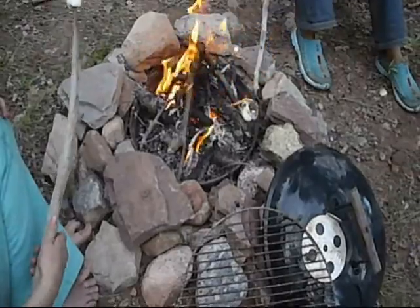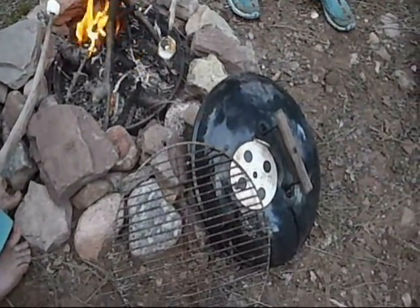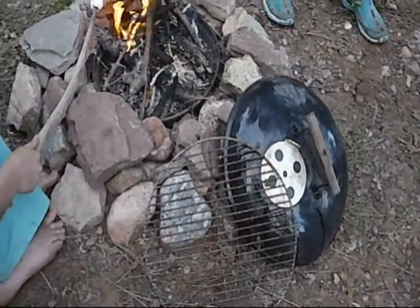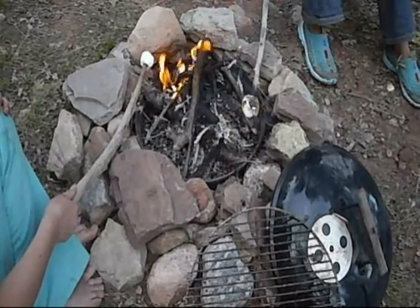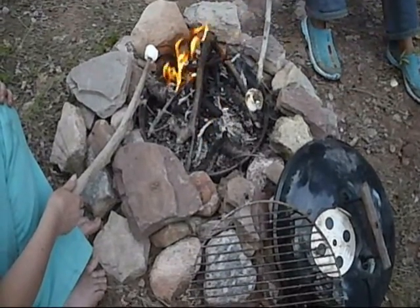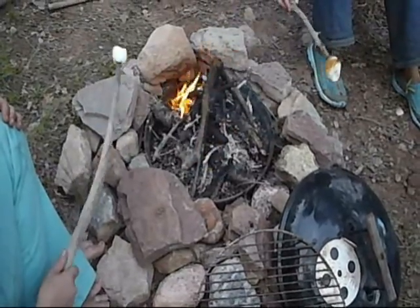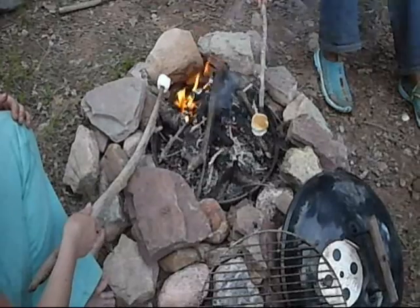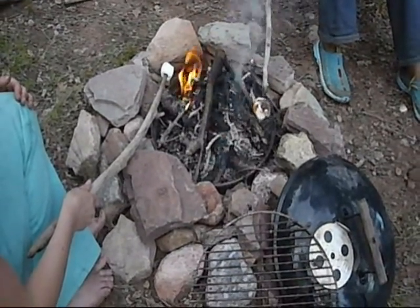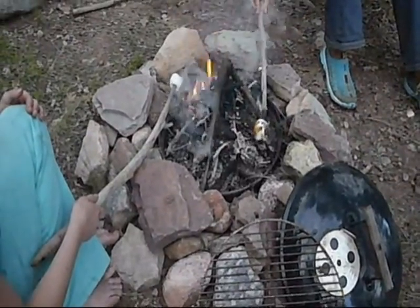And here's our fire pit, which is actually a little Weber grill that we buried. What makes it work awesome is that the grill can fit right in there, and then you've got a lid, and you can control the airflow and everything. Everything heats up, and all the rocks heat up, and kind of adds to the cooking effect of the grill. It's pretty awesome. So there you go. If you got one of those little Weber grills, you might want to bury it.